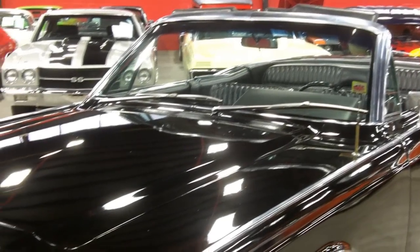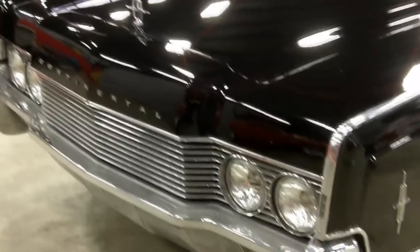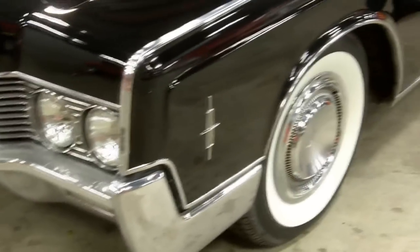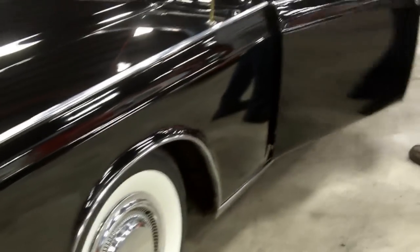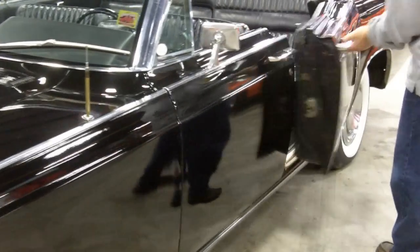Looking down the side of the vehicle, it's in very nice shape. Chrome's in average shape. All the doors open and close nice. Look at that. Look at this.